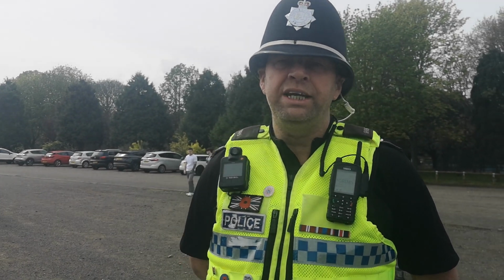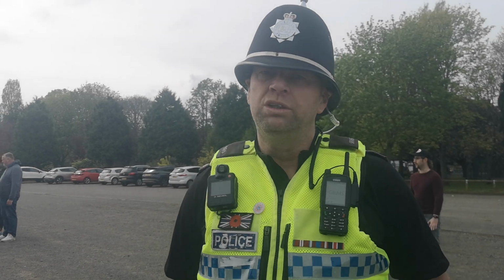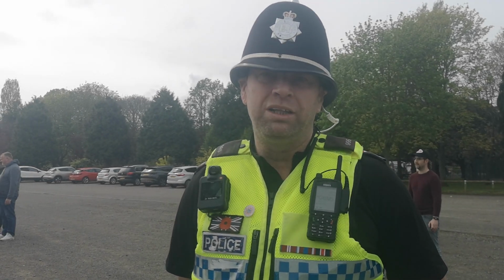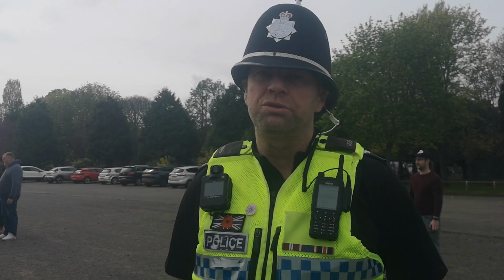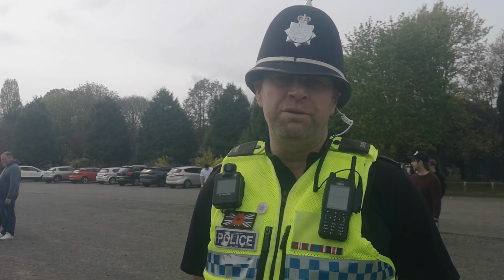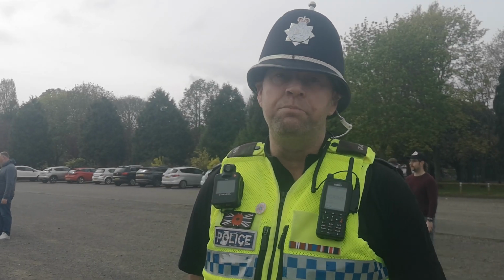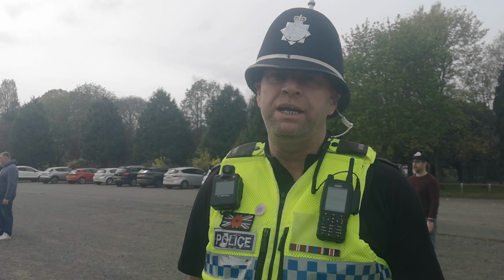All I'm going to say is that when you are driving your vehicle, it is deemed a weapon. We have what they call the fatal four. Using a handheld mobile device is one of those fatal four, because your attention is not on the road, it's not on the vehicle, it's not on people in front of you, but it's actually on your phone itself. That's why this law has been brought in to prevent that from happening.